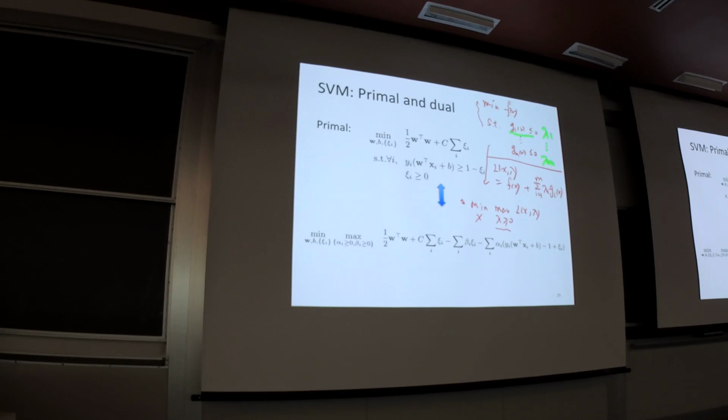So then what is the dual form? The dual form is simply switching the order of min and max. We write max outside, with the non-negativity constraint of lambda outside, and inside we minimize over x, and the objective function does not change. This is called the dual form. We just follow this standard recipe to derive the SVM dual form.